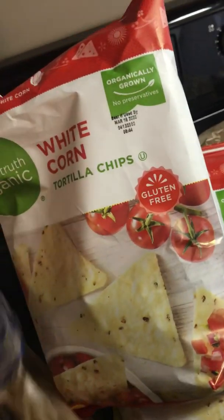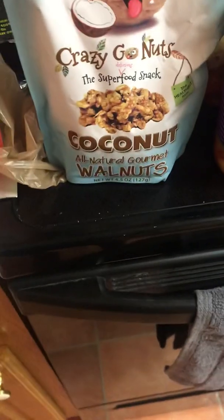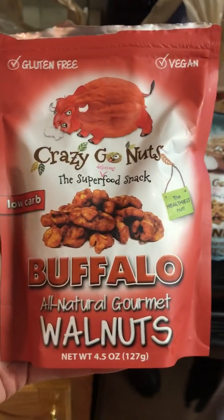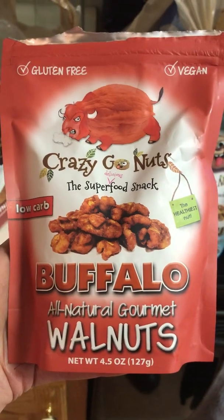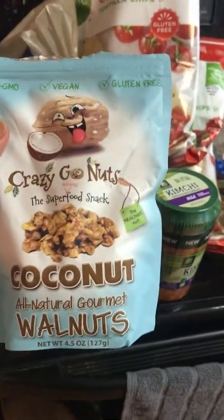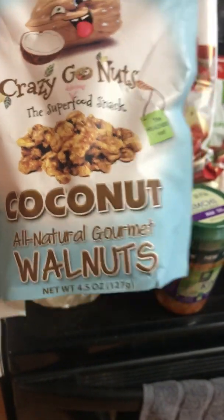Now here's a little splurge. This was one of those, I was really hungry and I had a coupon. So I thought I would try these. And they are gluten-free. Buffalo walnut snacks and coconut walnuts. I tried them both on the way home. Like, I could eat this entire bag. Not a good idea, but it's delicious.